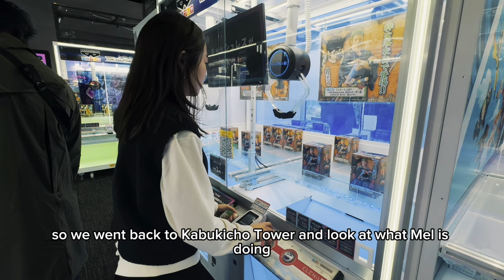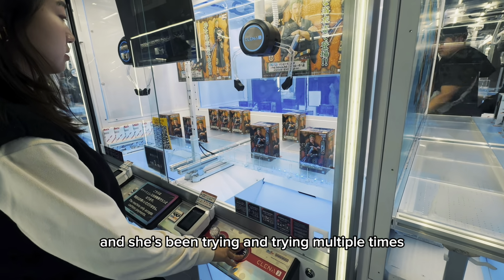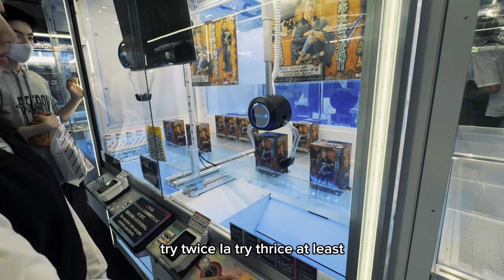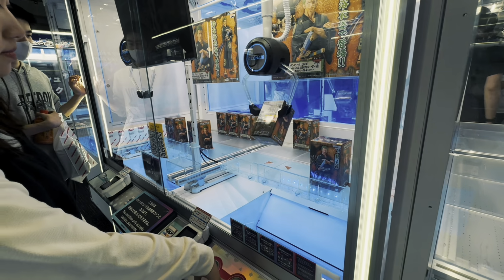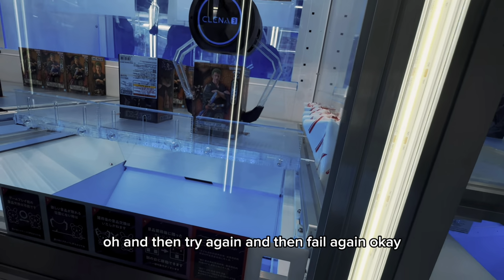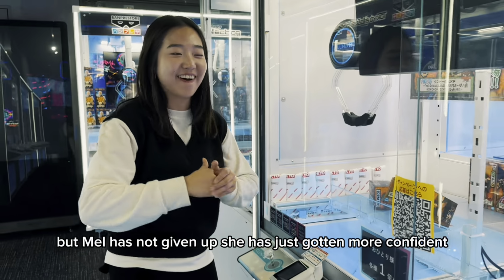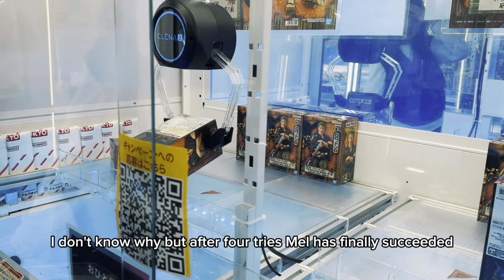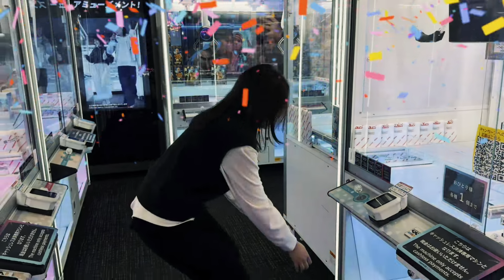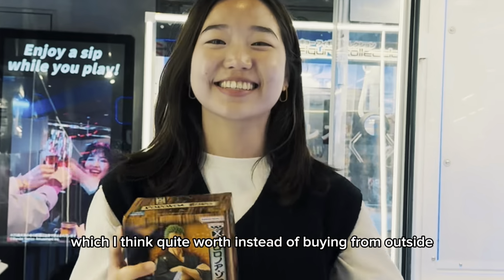So we went back to Kabukicho Tower and looked at what Mel is doing. She has not given up on catching Zoro, and she's been trying and trying multiple times. Try twice at least. Fail. And then try again. And then fail again. But Mel has not given up. She has just gotten more confident. I don't know why. But after 4 tries, Mel has finally succeeded. She spent like $20 plus on these, which I think is quite worth it instead of buying from outside.